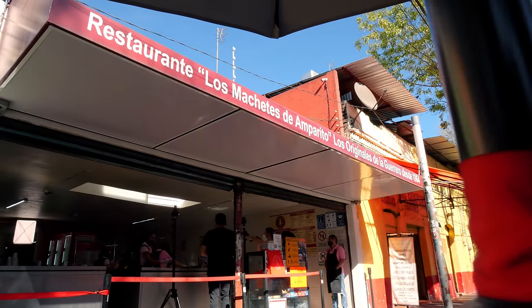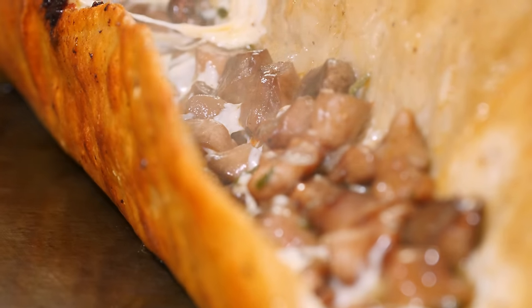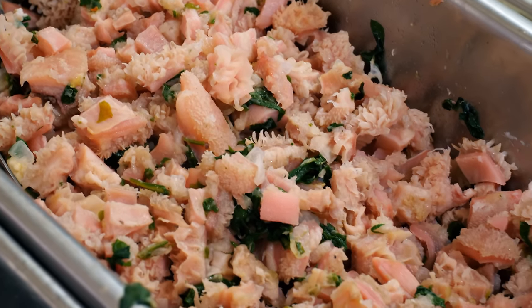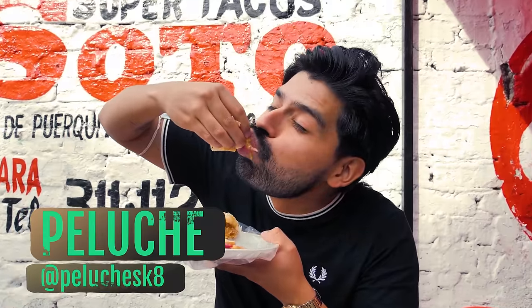Our unique food journey starts at Los Machetes. Here they sell massive oblong quesadillas with an insane variety of filling options. Sure, you could get the standard chicken or beef, but what about cow stomach? Ever tried that in a quesadilla? Peluche? Here I am. Today's eating partner, Peluche. He's a local food YouTuber who documents some of the best recipes around the country.